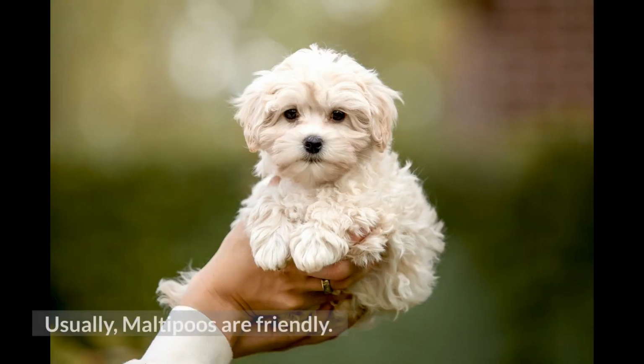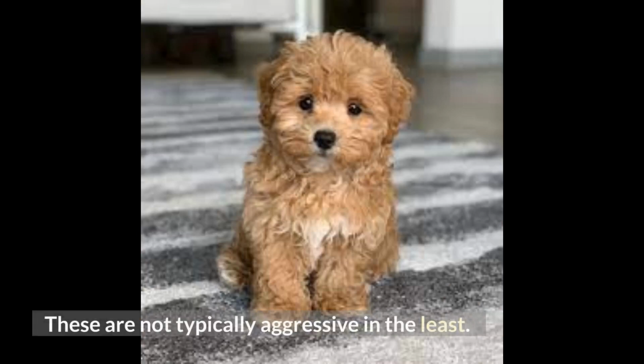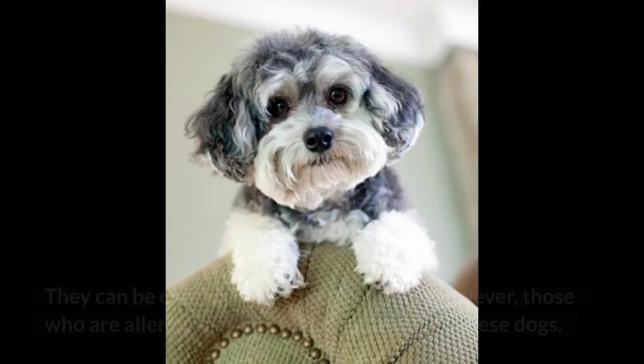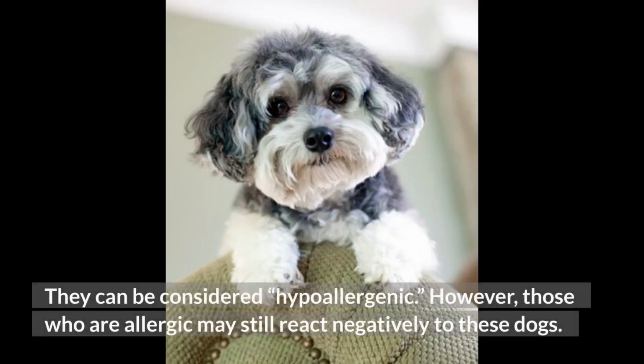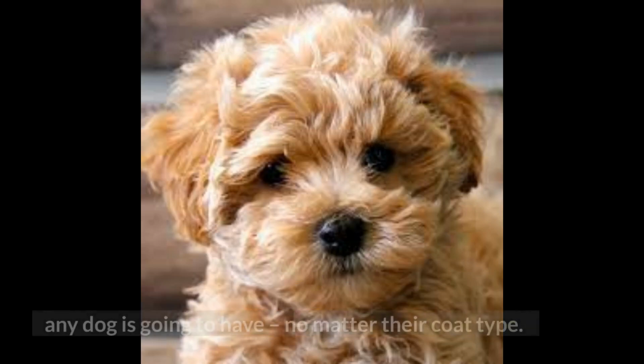Usually, Maltipoos are friendly. Early socialization and training ensure that they are accepting of strangers and other pets as well. These are not typically aggressive in the least. These dogs don't shed very much and have a curly coat, which means they will need to be groomed regularly. They can be considered hypoallergenic. However, those who are allergic may still react negatively to these dogs. This is because dog allergies are caused by the dog's saliva and skin, which any dog is going to have, no matter their coat type.